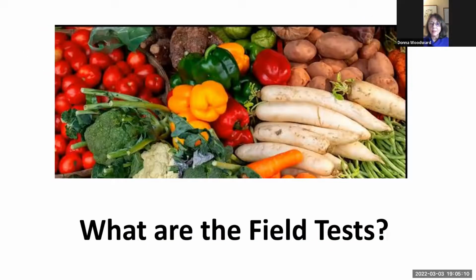I'm Donna Woodward, and Pat and I are members of the Napa Master Gardeners Field Test Group. This is a Master Gardeners project that's been going on for many years. What we do is field trials of vegetables. We'll pick one vegetable and then we pick 3 varieties of that same vegetable. And we all plant the same thing at the same time, just with the idea that we will be able to see what's the most successful, or if one of these varieties is better than the others.